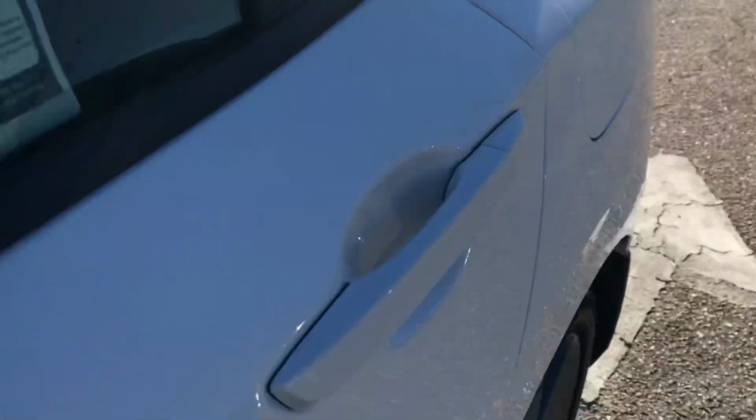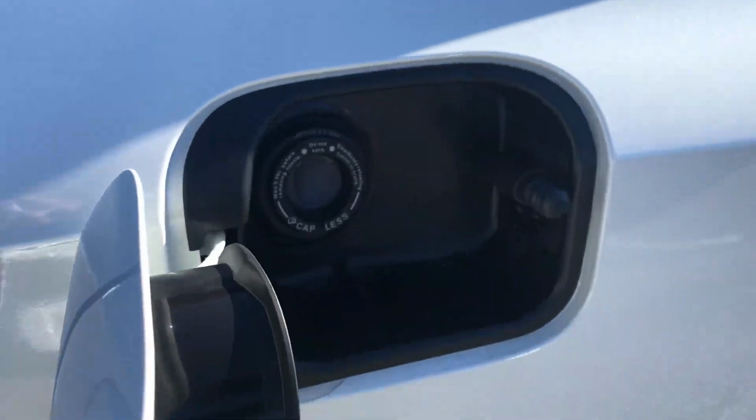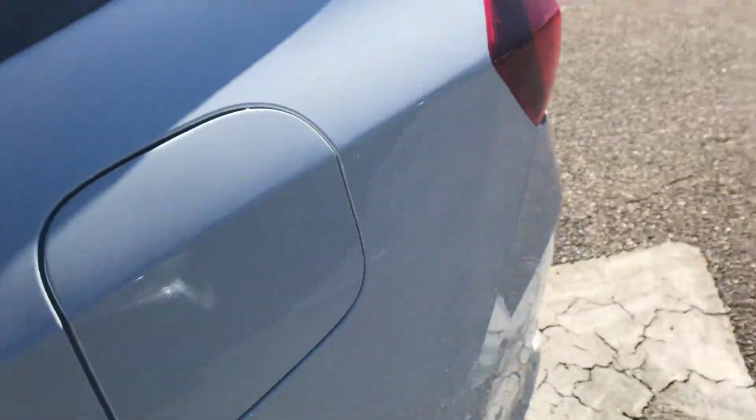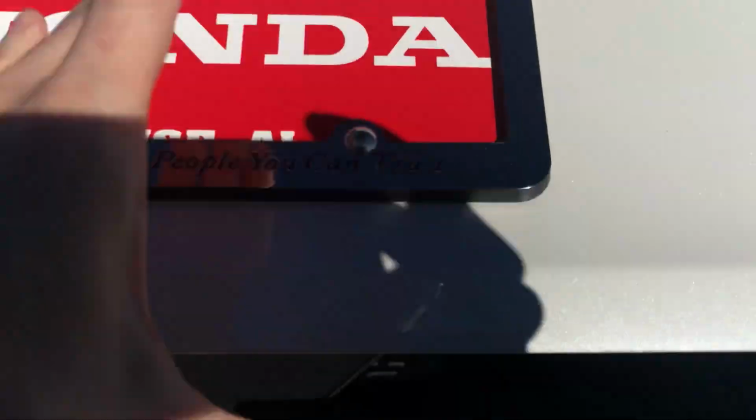And you'll have a capless fuel filler. You have a backup camera, all-weather floor mat in the trunk, as well as a spare tire and kit.